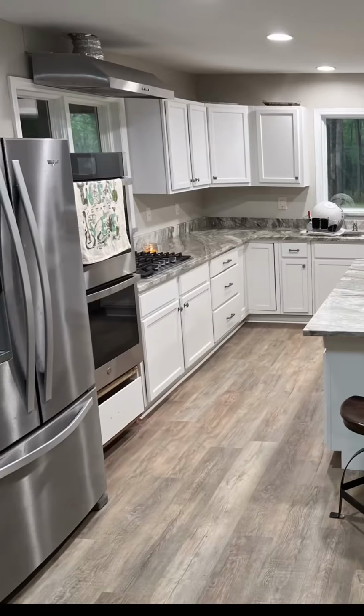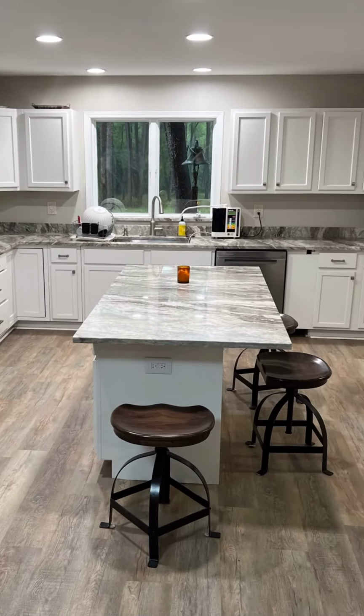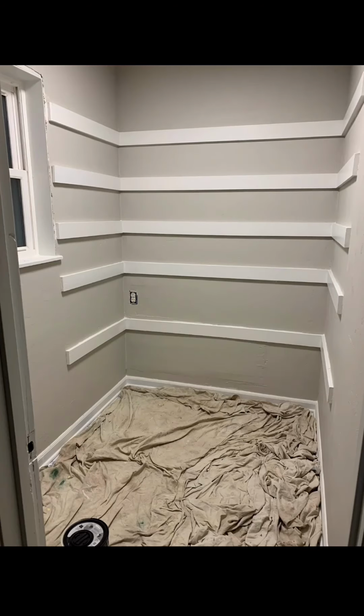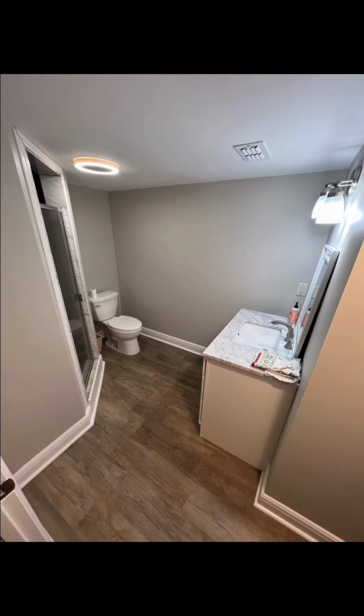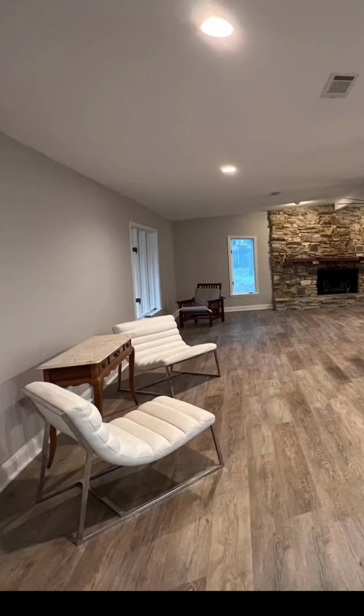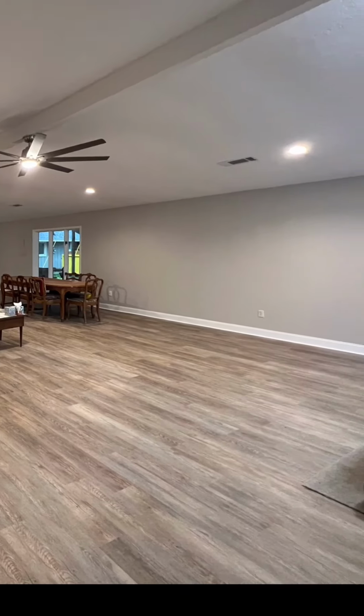Bring in new flooring and then our utility closet. Overall, turned out great. Beautiful cleanup. Got the utility closet again, pantry, got revamped a bit, just a little makeover there. Common bathrooms, full bath downstairs of the remodel, and then the living room cleaned up from the 1977 original build.